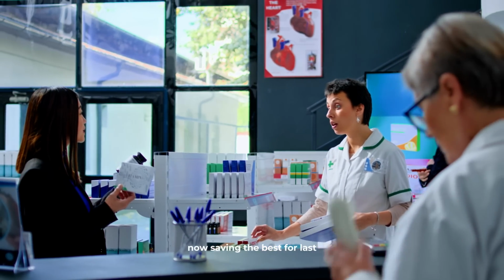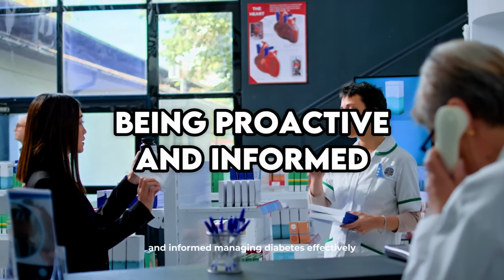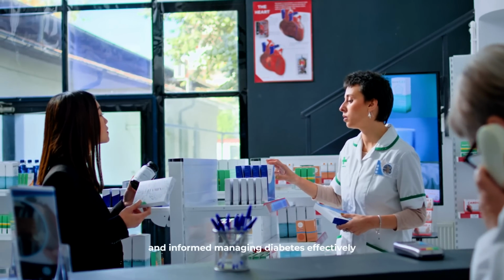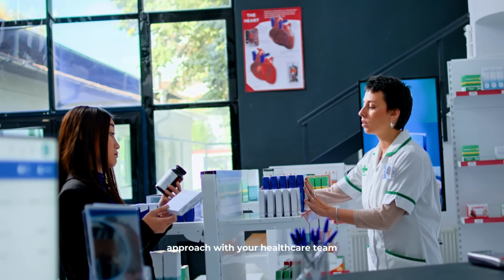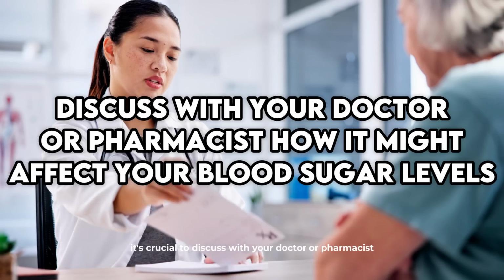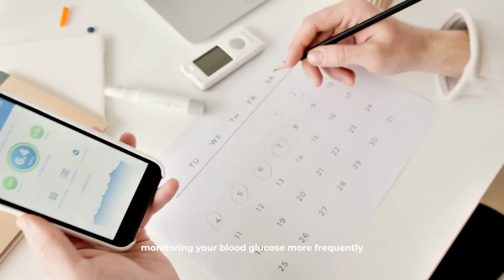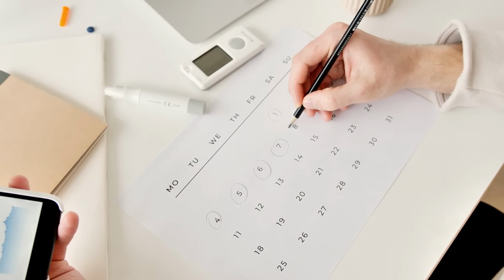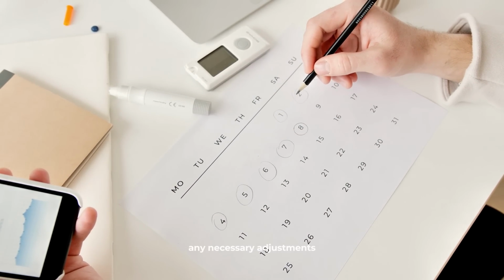Now, saving the best for last, let's talk about the importance of being proactive and informed. Managing diabetes effectively involves a collaborative approach with your healthcare team. If you are prescribed any new medication, it's crucial to discuss with your doctor or pharmacist how it might affect your blood sugar levels. Monitoring your blood glucose more frequently when starting a new medication can help you and your healthcare provider make any necessary adjustments.